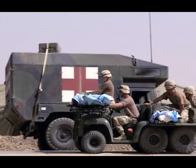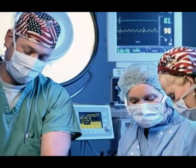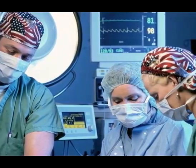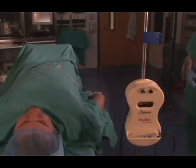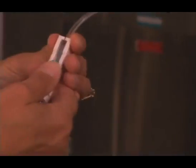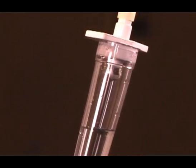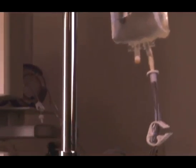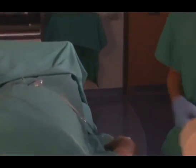From the routine to the extreme, Belmont Instrument Corporation is setting new standards of care in fluid management. During routine surgical procedures, the Buddy Fluid Warmer nestles next to the patient to deliver warm fluids at gravity flow rates. The average infusion rate is less than 20 milliliters per minute. At this rate, fluids may cool at least 8 degrees before reaching the patient. To be effective, the warmer must be as close to the patient as possible.